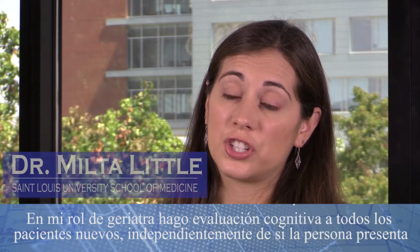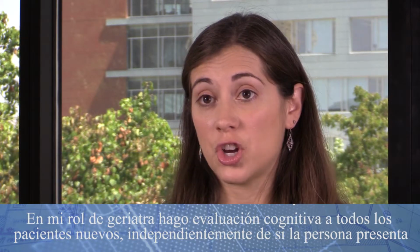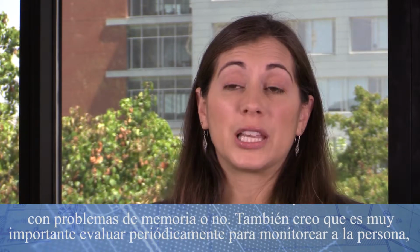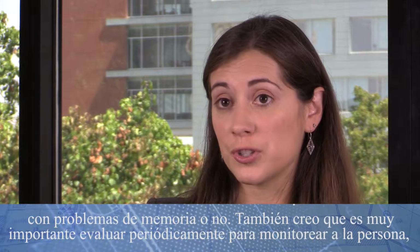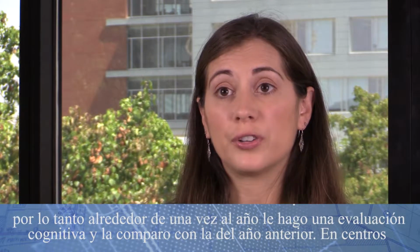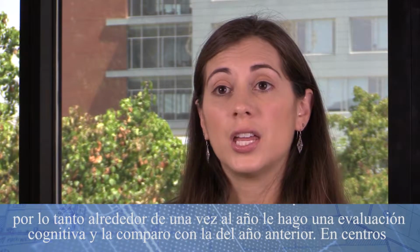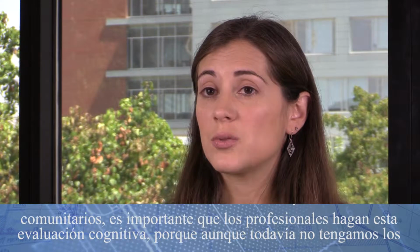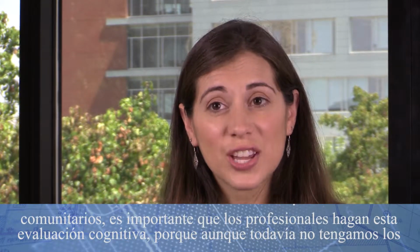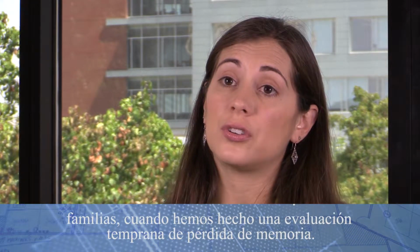My role as a geriatrician in cognitive screening is that whenever I see a new patient, that is just part of my job and what I do, regardless if the person complains of any memory loss or not. I also think it's very important to screen on a regular basis to monitor the person, and so typically I do about once a year another cognitive screen and compare to where they had been the year before. In the community setting, for other practitioners, it's still important to screen for this, because while we may not have the best medications yet to treat this, we still have a lot of interventions that we can offer to patients and families once we've secured an early diagnosis of memory loss.